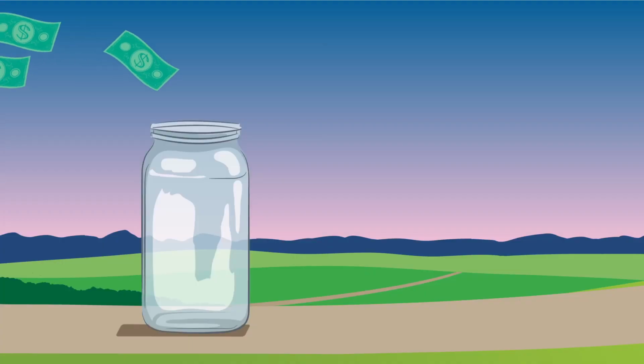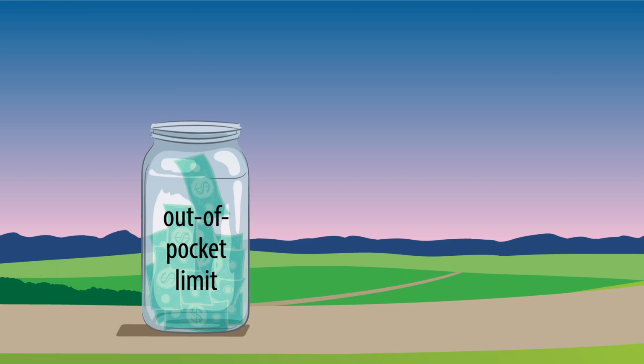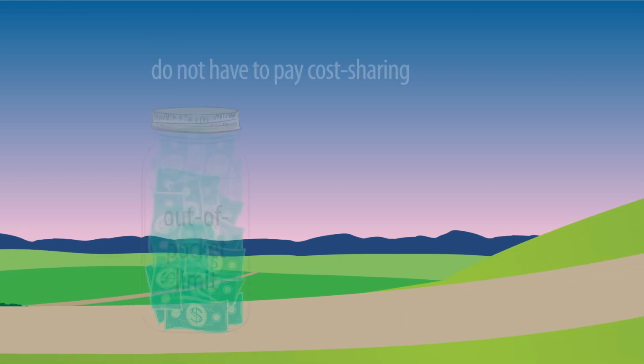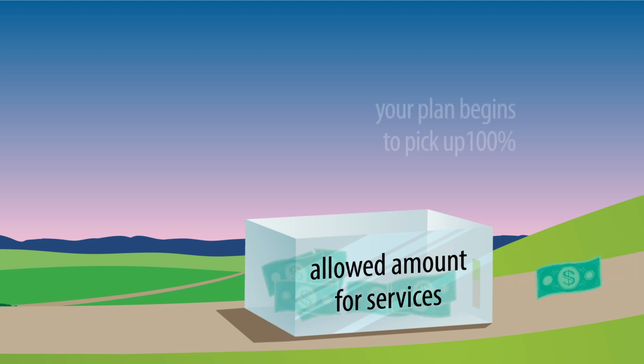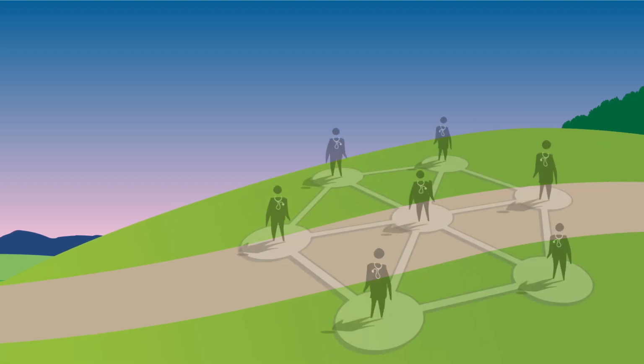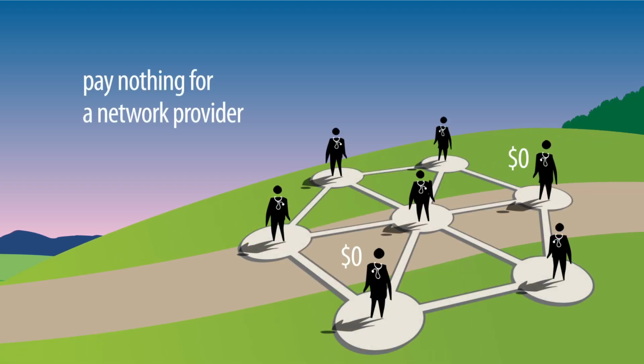Your plan likely has an out-of-pocket limit. When your expenses reach this limit, you do not have to pay cost sharing. Your plan will begin to pick up 100% of the Blue Cross and Blue Shield of Vermont allowed amount for the services you need. If you are using a network provider, you will pay nothing. You may have a family out-of-pocket limit as well.